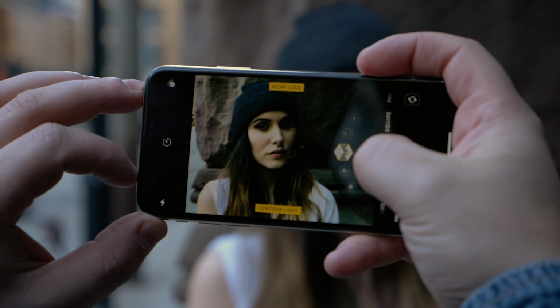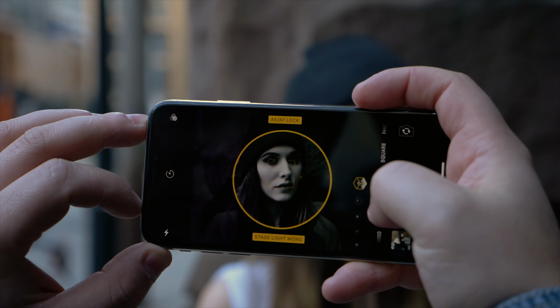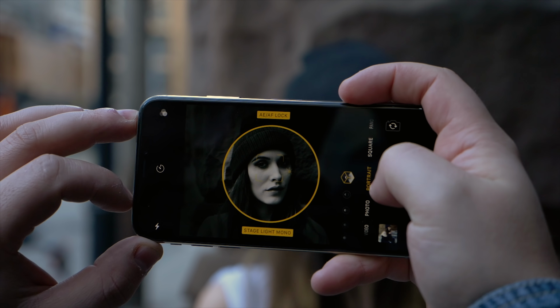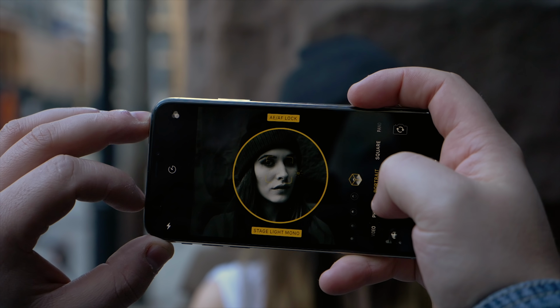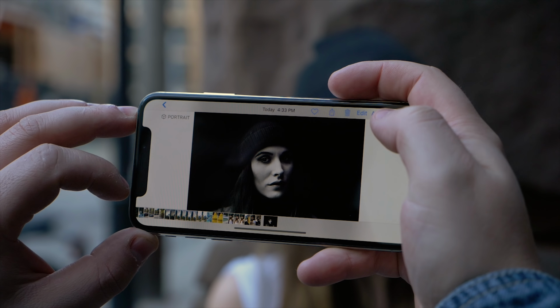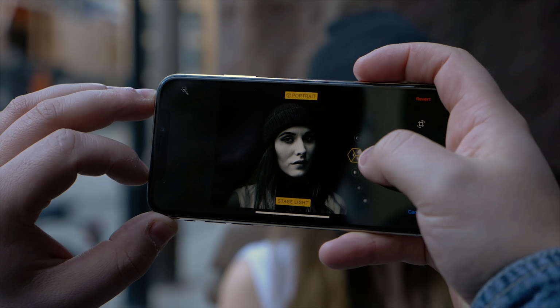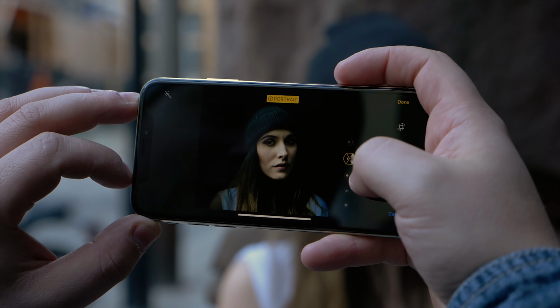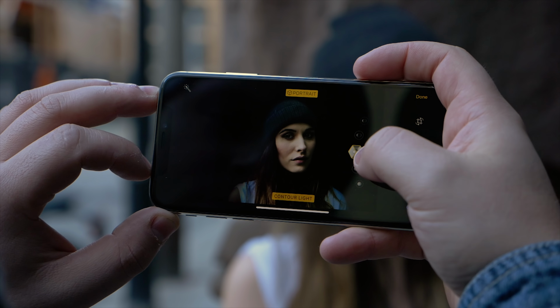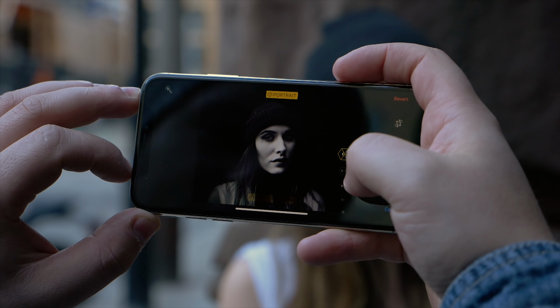All right, going over the portrait lighting modes, there's contour light, stage light, stage light mono, and the stage lighting actually cuts you out of the shot, which is pretty crazy. So taking a shot here, you can see that it cut her out of the background. It's not perfect. I think it's still in beta, but it's kind of cool that it can actually do this. Contour light, studio light, natural light, and it's pretty cool that they're adding these features.